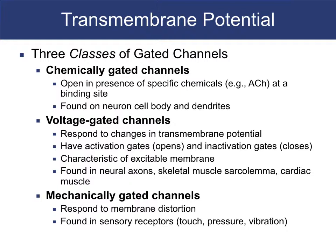So let's think about this as being my skin here, and it's got all these gates in it, and I bend my elbow, which stretches my skin, which mechanically opens up the gates and allows the chemicals to go inside the cell, which changes the impulse, which then sends a message to my brain that says, hey, skin of your elbow is being stretched. Those are what are called mechanically gated channels. In other words, they actually respond to distortion of the membranes themselves. Mechanically, they're being pulled apart. Get it?